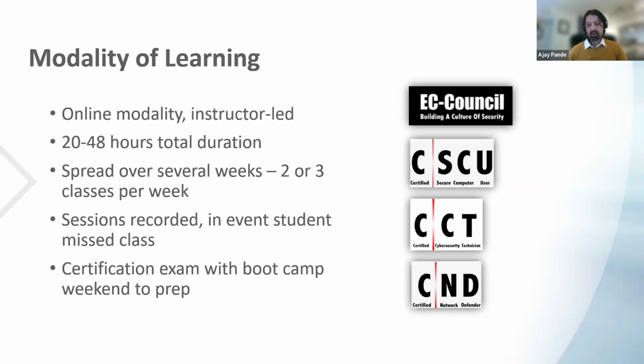So EC Council is the largest standardized body for cybersecurity globally. It's well recognized. So if you do go through the program, you do get a badge. It's not just recognized in Canada or Newfoundland and Labrador, it's recognized globally as it's based on the EC Council programming.